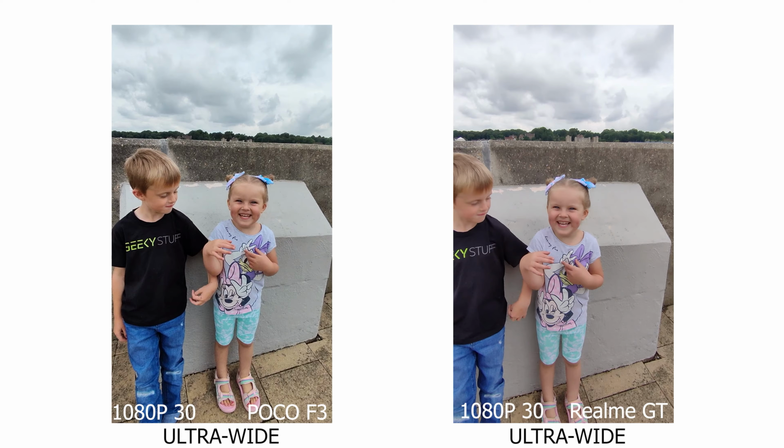Okay, so now we're 1080p 60 on both. This is probably what people are going to use more, maybe. But as you can see, the POCO F3 has no stabilization at 1080p 60. So it could be a big deal breaker. There's definitely more capabilities in terms of camera on the Realme GT. Look at that wobble on the POCO F3. Come on, POCO, just apply an update if you can and get stabilization on the POCO F3.